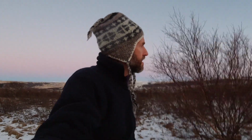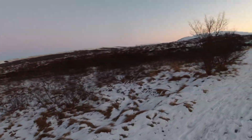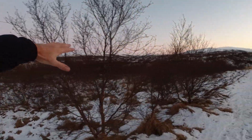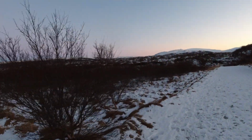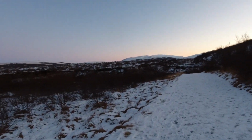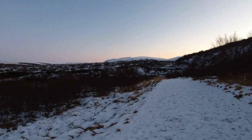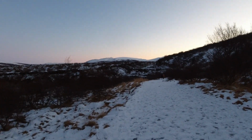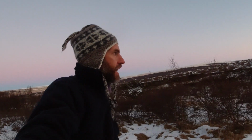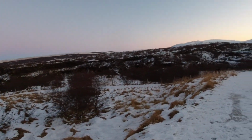beautiful, stark, just a little bit of shrubbery here, and then just black and white rolling hills stretching in every direction, and lots of snow. I can see the rushing water up there. Very cool sight. It is called in Icelandic White River because of the ash from the volcano that is in the water.